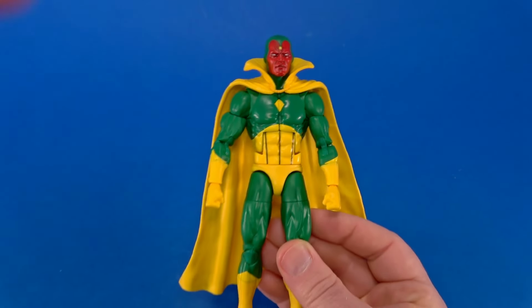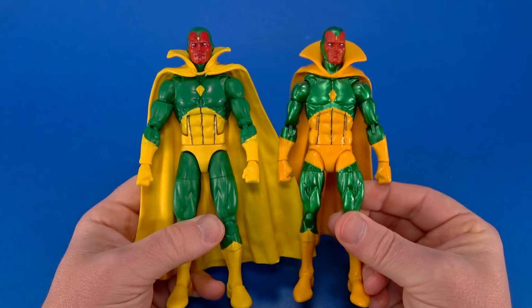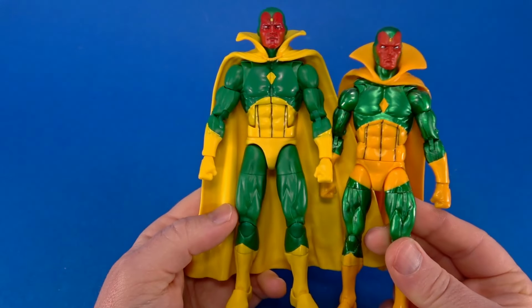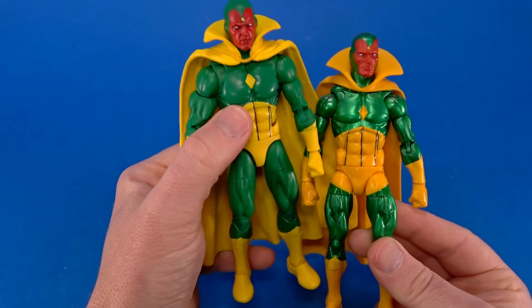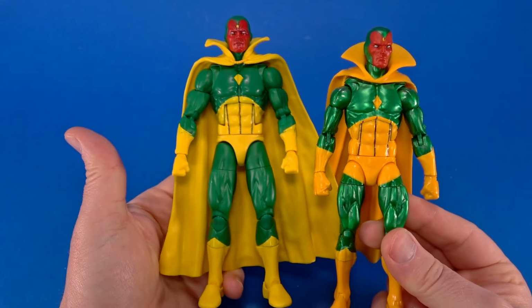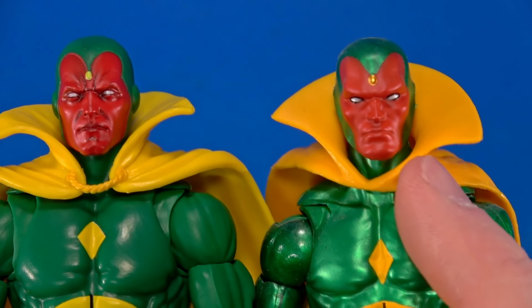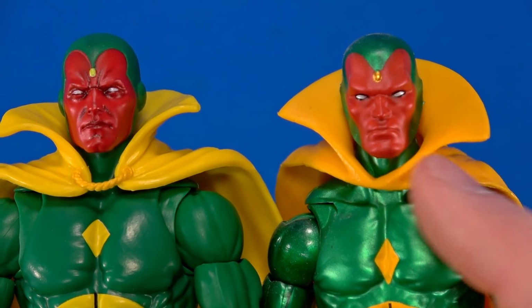And really, he's bulkier than the one I've been rocking for a while. Now that I have him out, though, that metallic green is tasty. But there's something to be said about, well, it's not matte. It has a sheen to it, but, ooh, that darker green. And I don't think the sculpt on this one's bad. It's just the paint there on the eyes. It looks a little wonky.